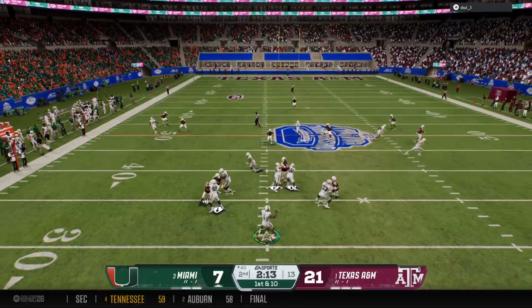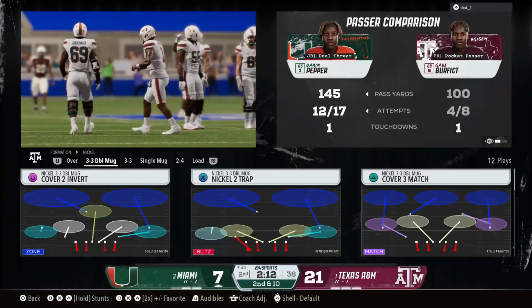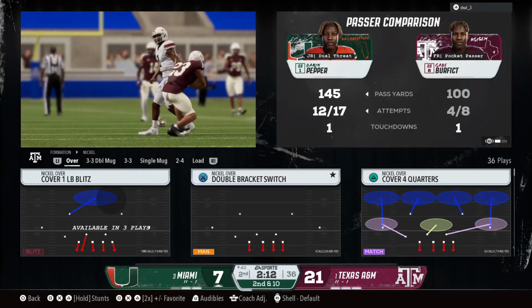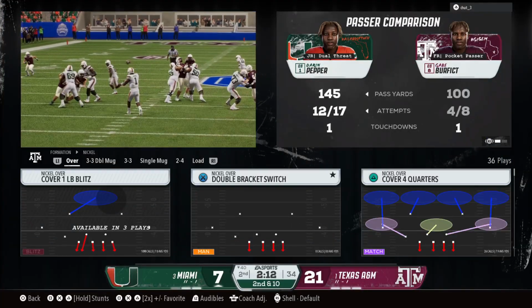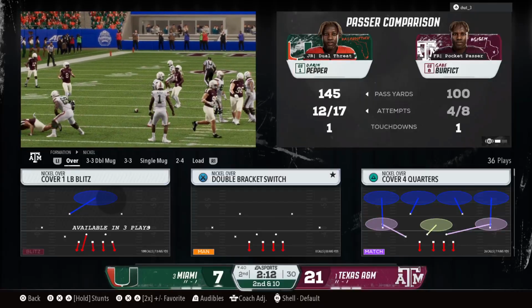Quarterback drops back. And that pass is incomplete. No idea who he was trying to throw it to. That's a misfire there, Chris. This passing game has got to be able to get into sync and find a rhythm.